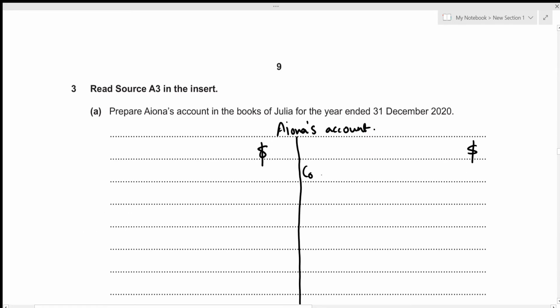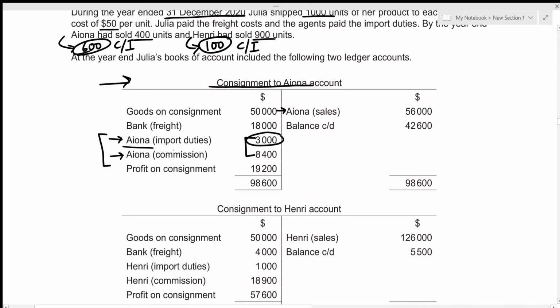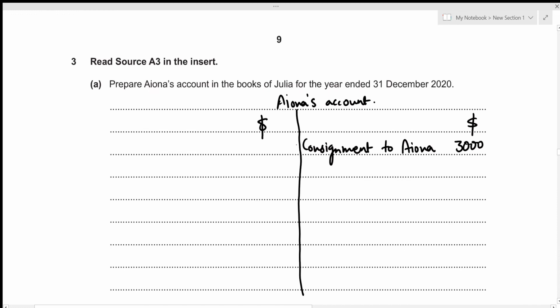So this is consignment to Iona, and this relates to the freight charges, which was 3,000. Repeat the same process. Now we have Iona relating to commission, and this amounted to 8,400. So we just post it to the credit side under the heading of consignment to Iona, and this will relate to the commission amount. So that's consignment to Iona amounts to 8,400.